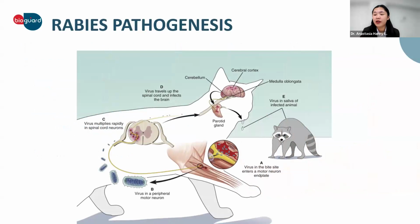So next we will talk about the rabies pathogenesis. For example, in this picture, a cat has been bitten by a raccoon, a wild animal that has rabies, and the raccoon's saliva gets into the bite site. In the saliva, there is the virus, and the virus at the bite site will initially replicate in the muscle tissue, and then from there it will enter a motor neuron endplate. So it will enter the nerve, and then it will multiply very rapidly in the nerve.